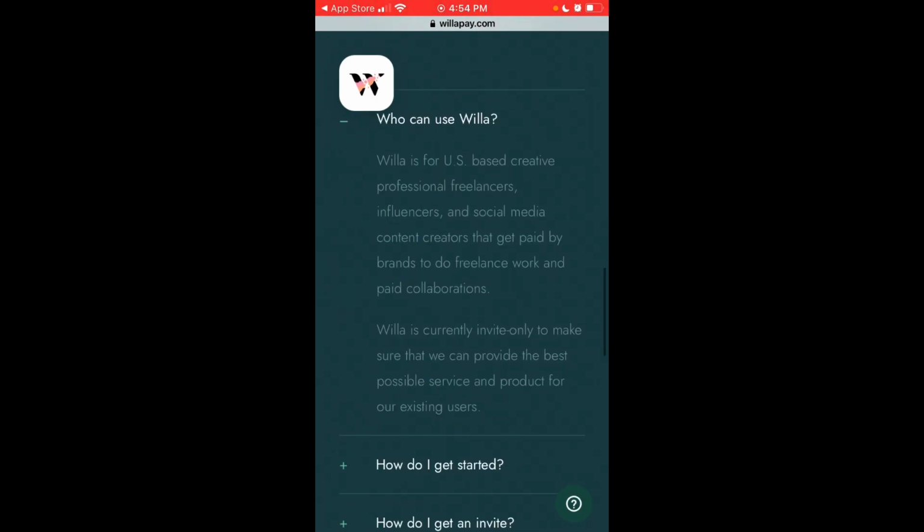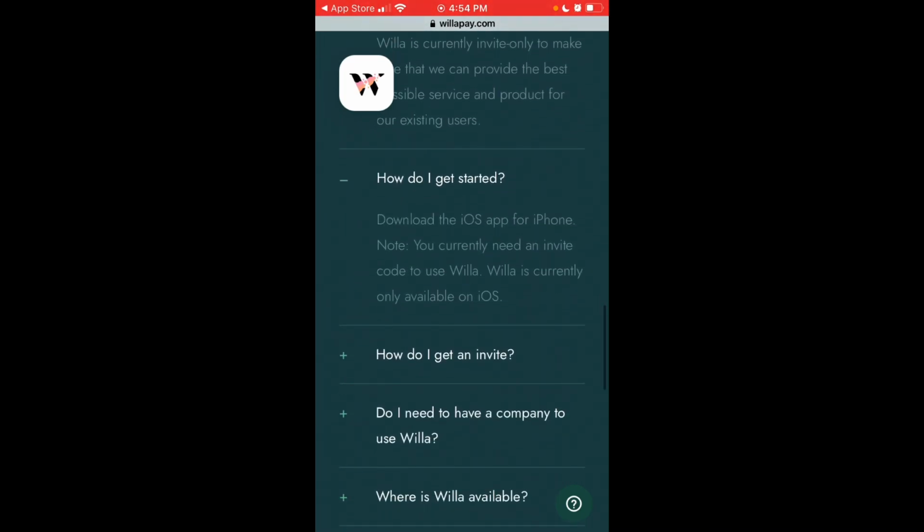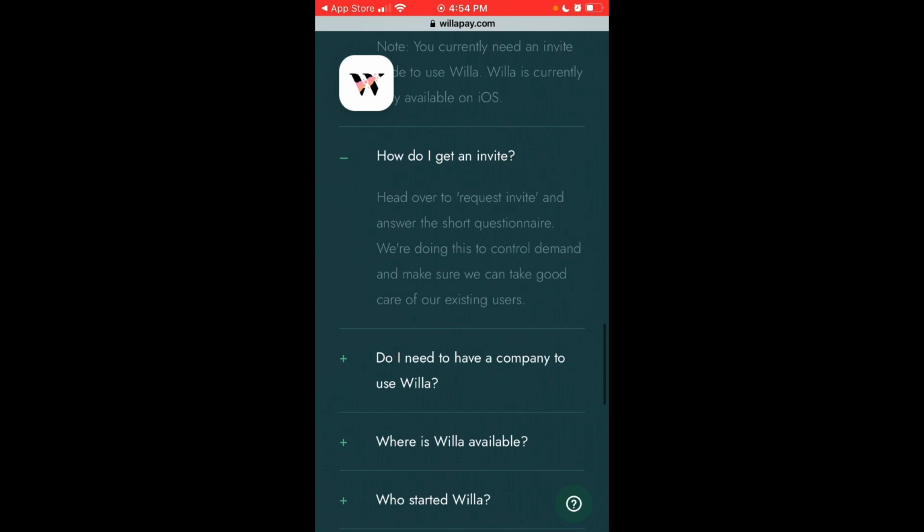Willa is only for US-based creative professional freelancers and influencers that get paid by brands. Willa is currently invite only. They say that, but of course it's not limited only to creators. Anyone basically can use it, but then you will probably need to wait longer to get an invite. So how to get started? Just download the iOS app. It's only available on iOS. You need to tap request invite to get an invite. And again, if you really want to get an invite right now, just answer all the questions as if you are the top creator in the US.